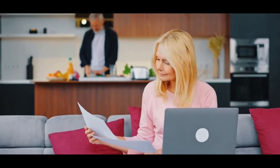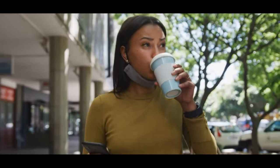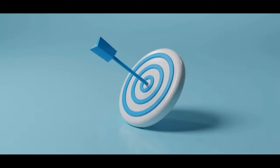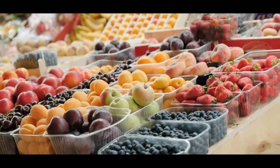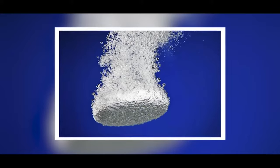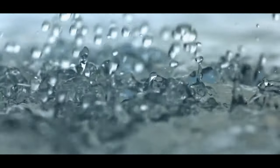Storing water. The average person needs approximately 1 gallon of water per day for drinking and hygiene purposes. Therefore, when planning your emergency water supply, aim for a minimum of 14 gallons per person. Store your water in food-grade containers away from direct sunlight and heat sources. To maintain water quality, replace your stored water every 6 months or use purification tablets to extend its shelf life.